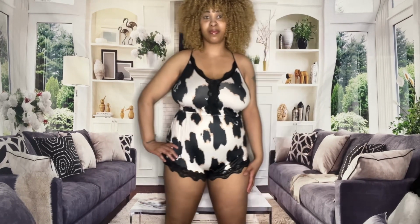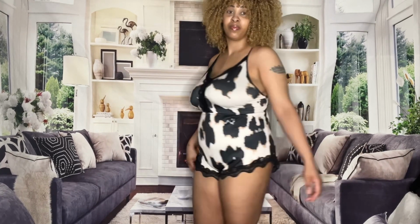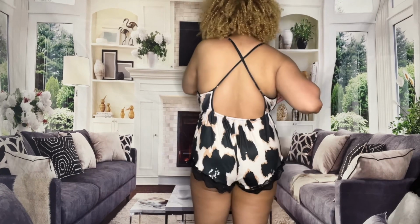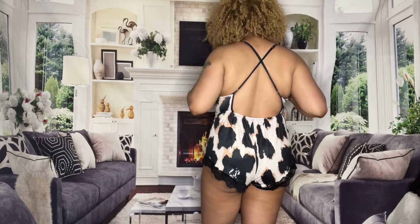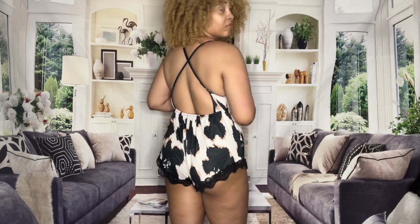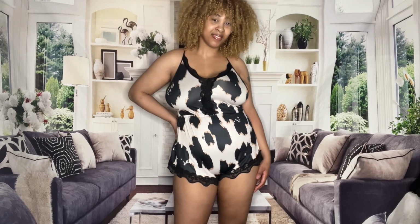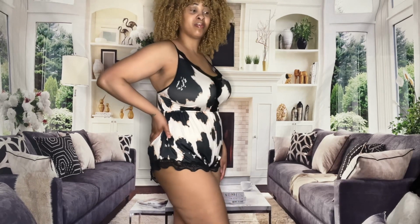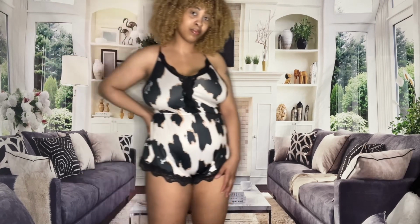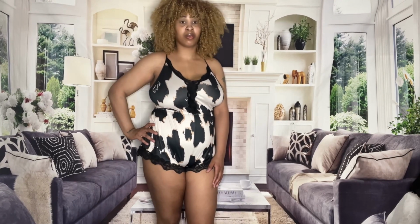Okay, y'all. So this is the first item I decided to try on for y'all. This cute romper nightwear sleepwear. This is so cute. As y'all can see, it is crisscrossed in the back. Very, very sexy and cute. It's comfortable. I like how it shows the back off. Really nice. It has this lace trim at the edge of the romper, and it has lace at the top. Very comfortable to wear to bed also. It's not too tight. It's not too baggy. It's perfect.